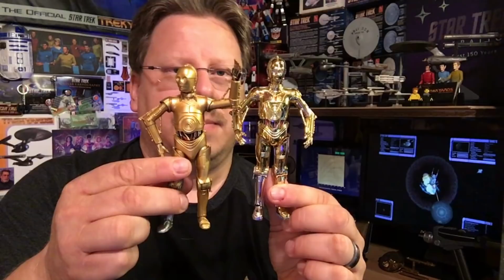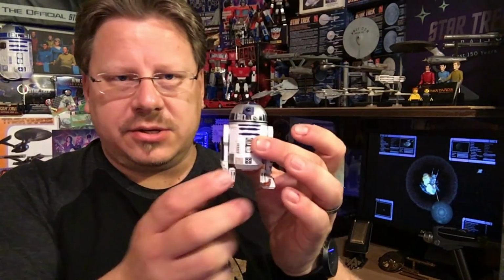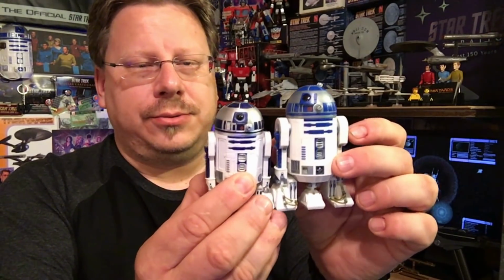On a side note, I finished one of my models. I got my Bandai C-3PO done. Silver leg. This guy is absolutely fantastic. I love the shiny chrome on him. Now this is almost exactly the same size as my Black Series C-3PO. So they're the same scale, right? Here's the Black Series R2-D2, and here's my Bandai R2-D2.